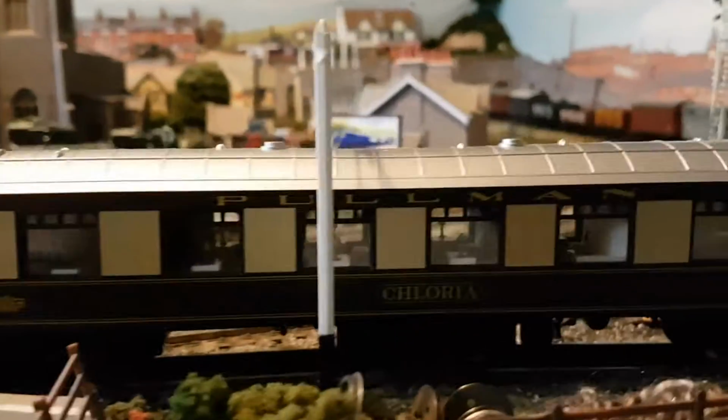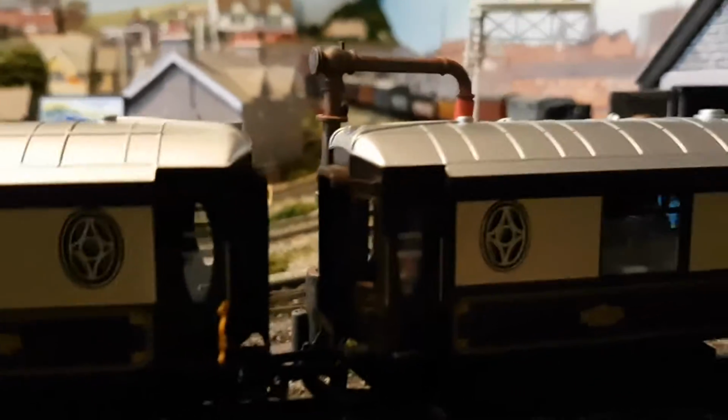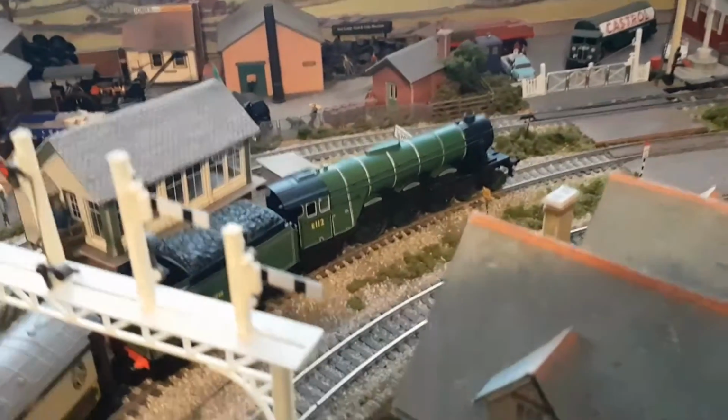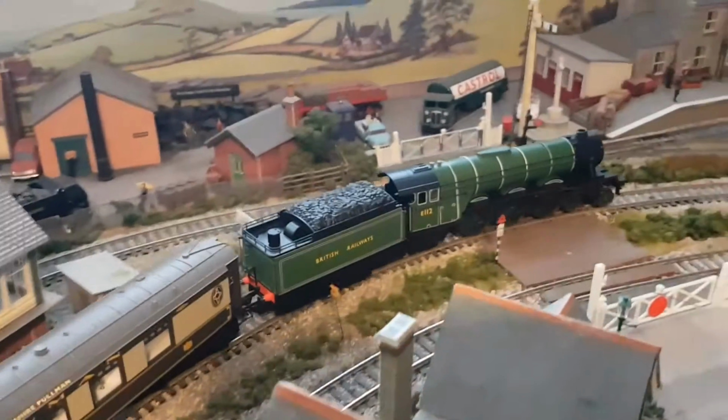Now, I believe I've got on here the 3 cars that came with the pack, and then an extra 4 silver-topped ones here. So I have car number 54, Aurelia, Chloria, sorry, and car number 27. Okay, so she should be able to pull these no problem. Yes, of course she does. It's an A3.